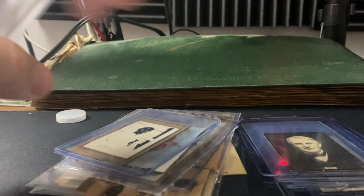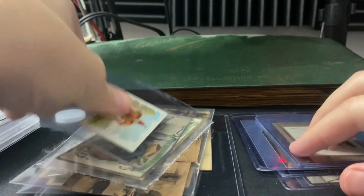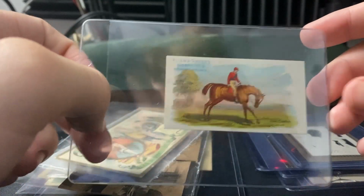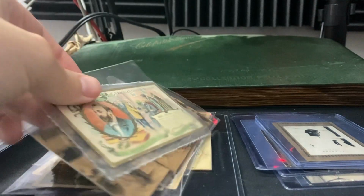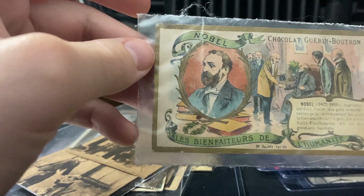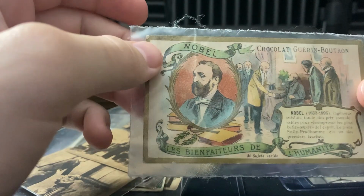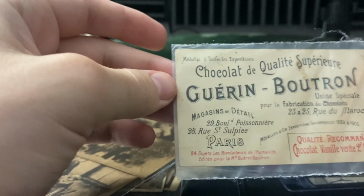All right, next stack before we go into the Cuban cards. Oh, let me put this over here too. It's another pretty cool card. Over here, Ellen and Ginter, Joe Cotton, beautiful front, paper loss back, but still. Here we go. Nobel. So funny enough, I have this card already. I don't know if I have it graded or not, but either way.